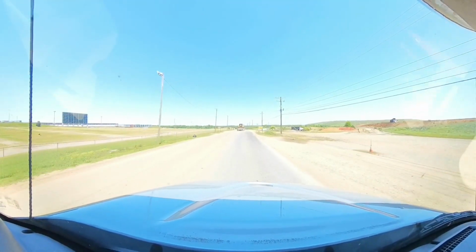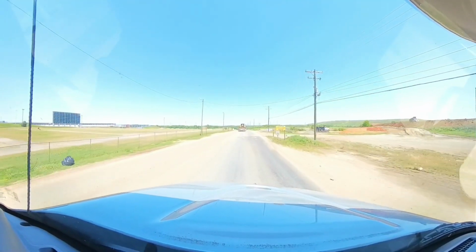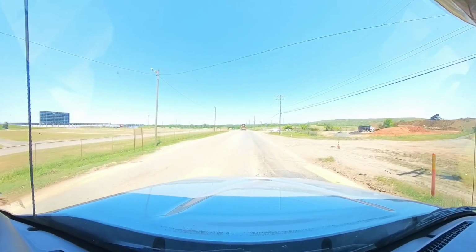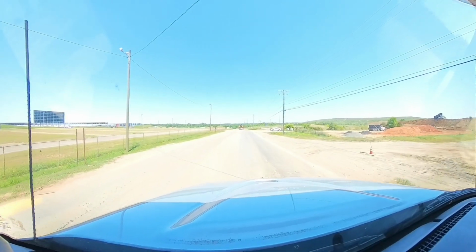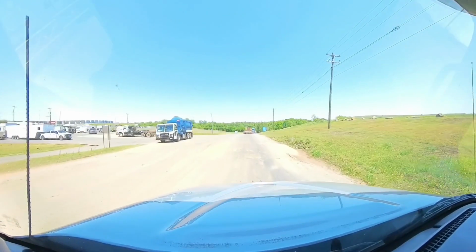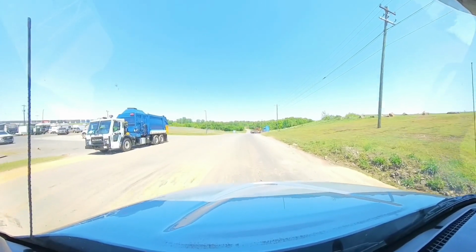Yeah, here's our first speed bump. And as you can see, that big rig, that's a low boy, and he went in the middle, and you can see all the marks on this thing. This is just a nasty speed bump. Just take it easy, guys, with the big rigs. All right, guys, another one, and it's only 2 of them, so I thought it was 3.